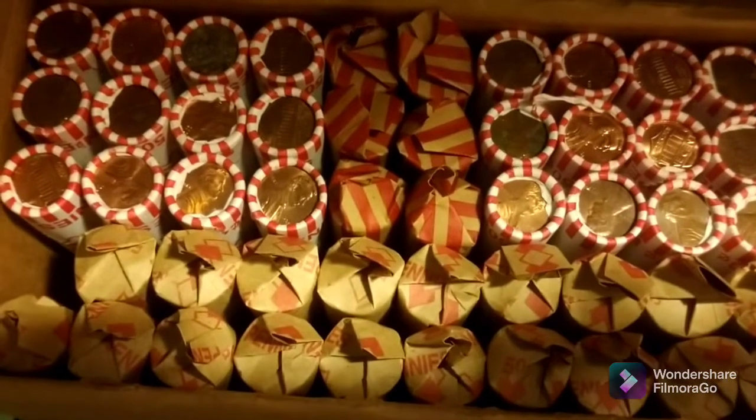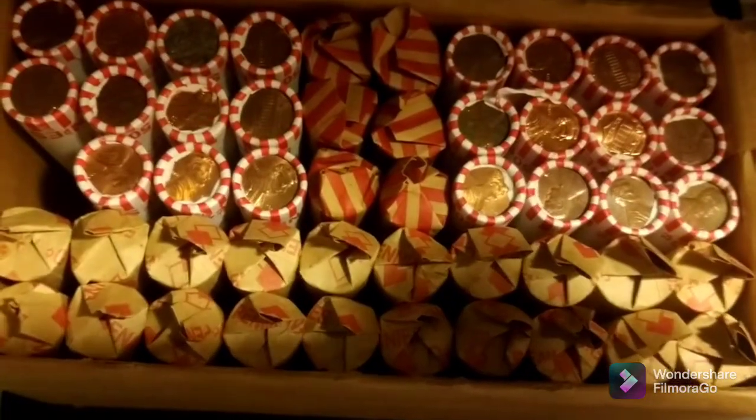We're on roll number 20. We have a very corroded, crusty wheat penny right here. You can see the word cent right in here. Let's see if we can flip it over and get a date. It's a 1940 Philadelphia, which if you look right here, you can see the 40. Roll 21 is the 10th wheat penny, a 1958 Philadelphia.